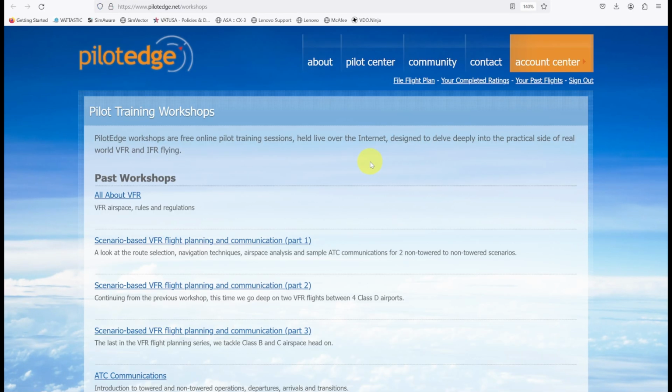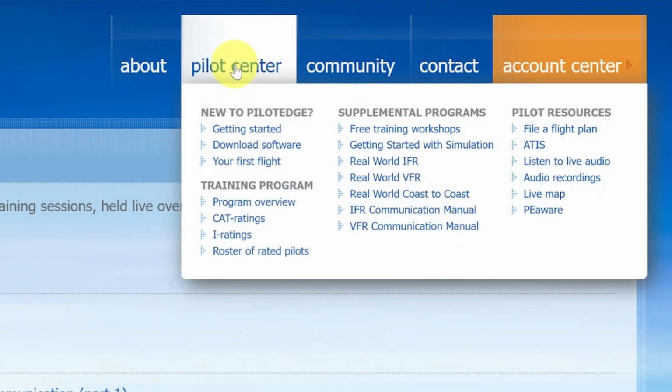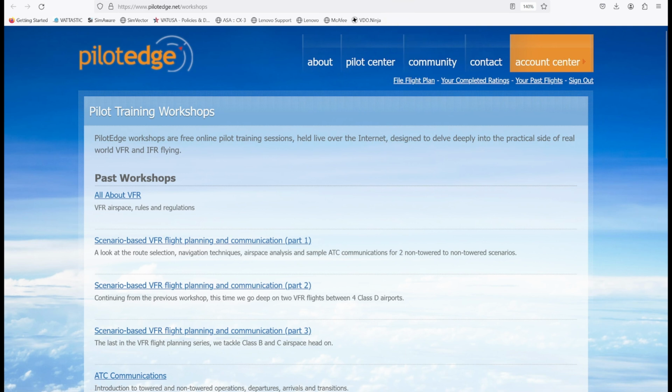After going through the resources on the website, if you want to get started with the network, then everything is under Pilot Center: Getting Started, Download Software, and Your First Flight. PilotEdge has some very good training programs for both VFR and IFR flights. So let's look at CAT ratings.